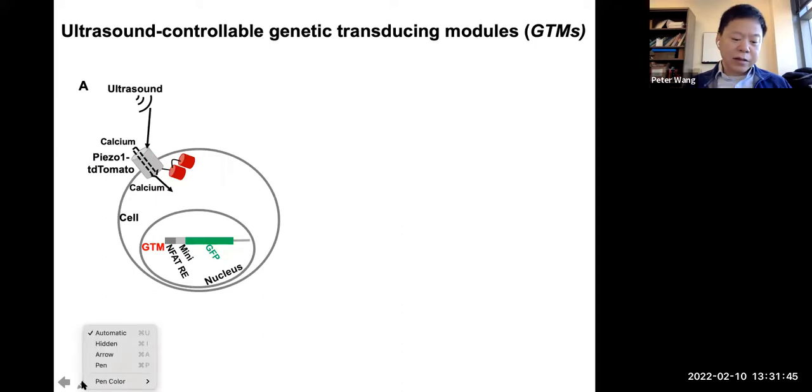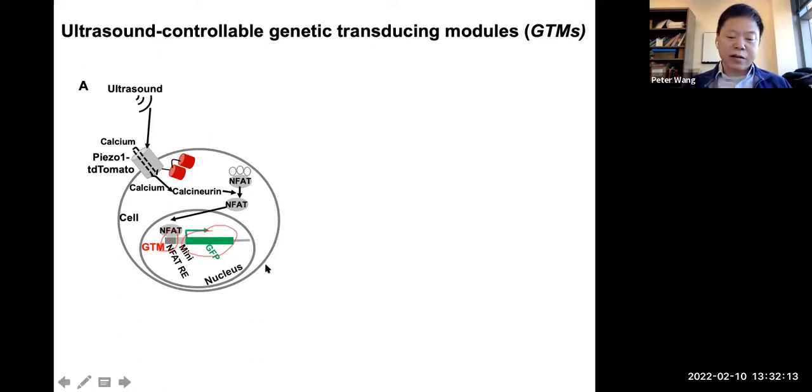So we know calcium can activate calcineurin, which is a phosphatase. And phosphatase can dephosphorylate a transcription activator, NFAT. NFAT typically stays in the cytosol, and when it's dephosphorylated, it will go to the nucleus to activate the gene. So if we can engineer a synthetic gene cassette with an inducible promoter receiving the NFAT signal to drive the gene, then we can indeed convert the calcium signal into gene production.